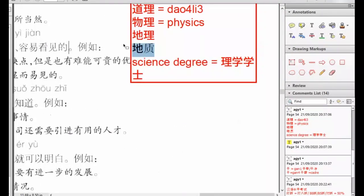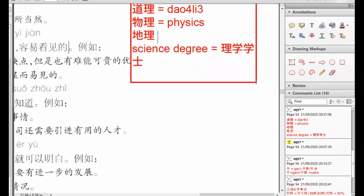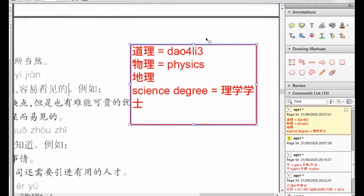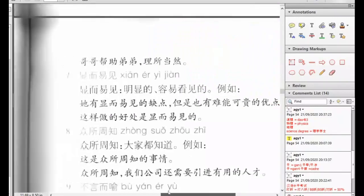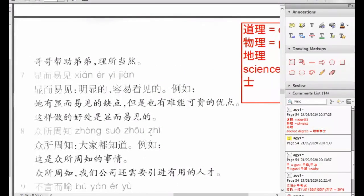Delete some of the stuff here. Okay, anyway, so it's quite a long example, Jia.